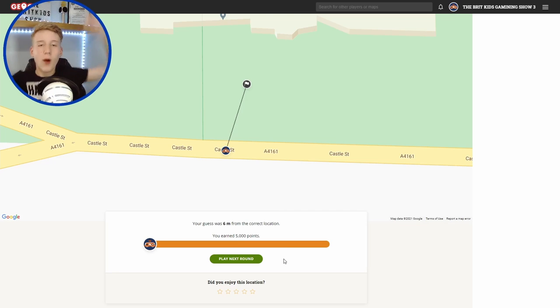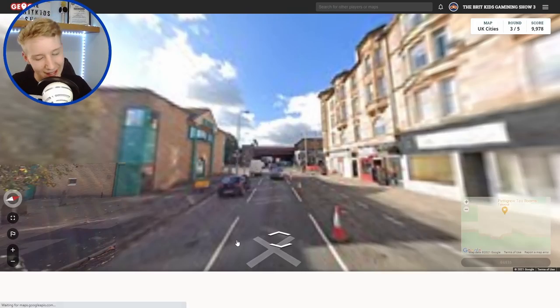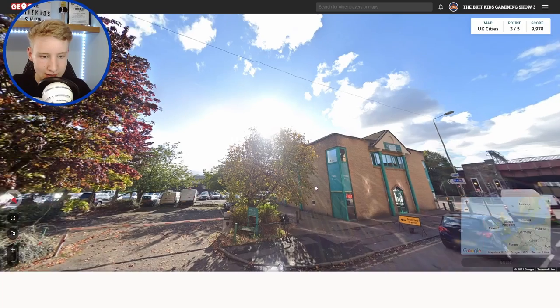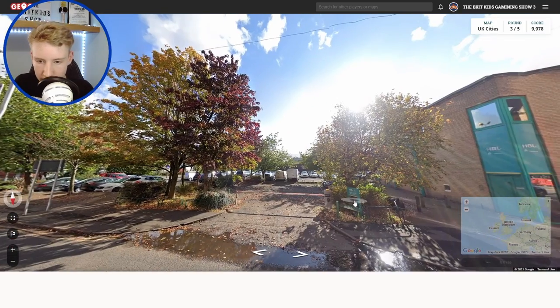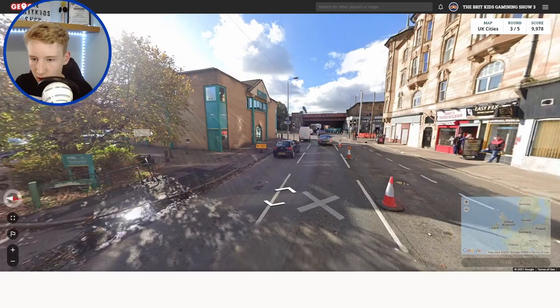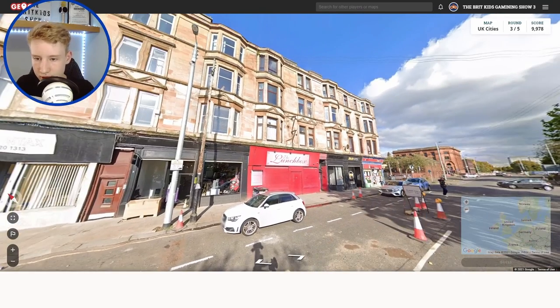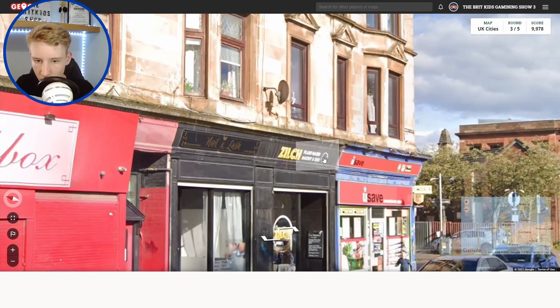Yes! Perfect score! That is it. That was quite easy. These are quite easy. Okay, so we are in our next one. Let's zoom into that private car park. Very helpful. See if we can get any clues straight away.